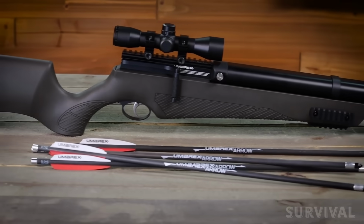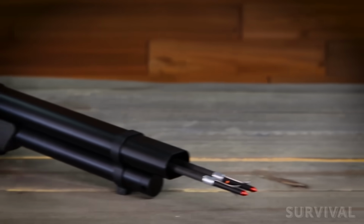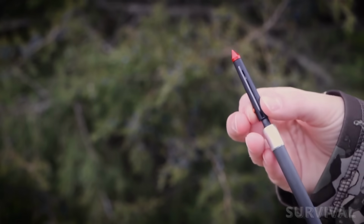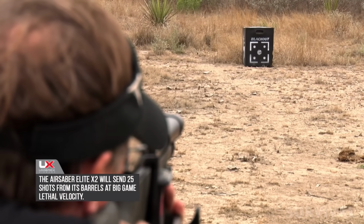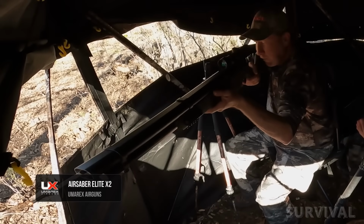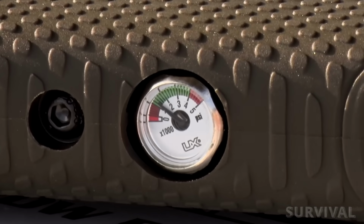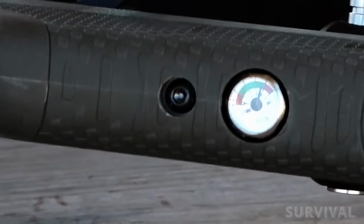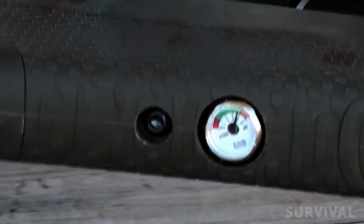The Air Saber Elite X2 uses a special carbon fiber arrow that weighs 376 grains by itself. These arrows accept standard and mechanical broadheads and are easily changed out. Shooters can expect to get 25 shots at big game lethal energy on one fill or 30 shots of predator lethal energy. The tank pressurizes at 3,625 psi, and the Air Saber Elite X2 comes with a Foster-fitting fill probe for easy fills with an HPA compressor, hand pump, or SCBA tank.